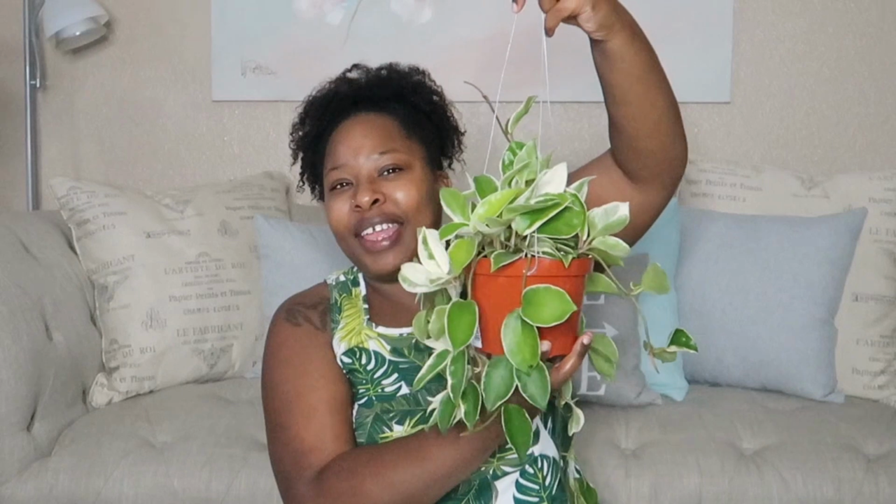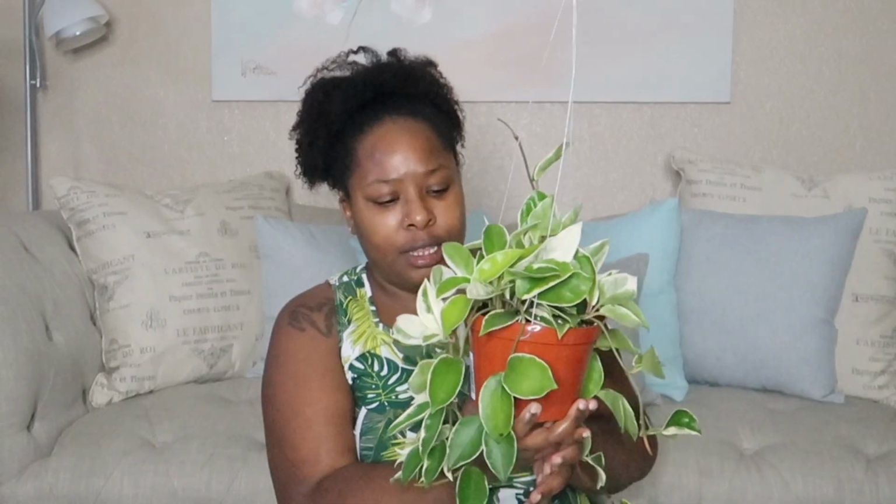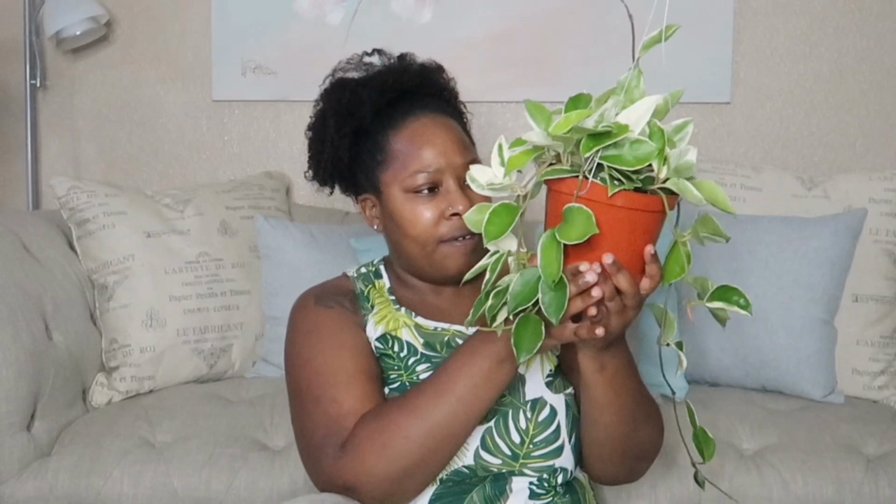The last plant, but not least of course, that I did pick up is my variegated Hoya. I believe this is called a Hoya Crimson Queen. It goes by many names, but I believe that's the variegation that I have. If I am wrong, let me know in the comments below. And if I'm right, also let me know. But oh my gosh.